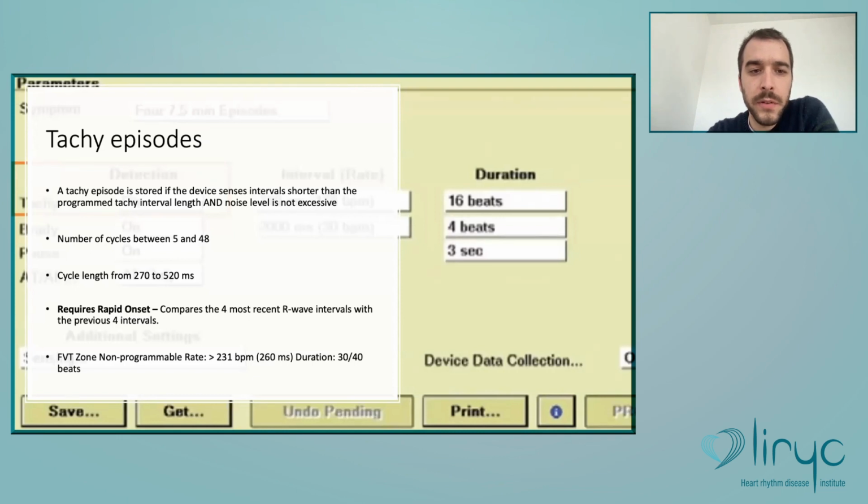A tachy episode will be stored if the device senses intervals shorter than the programmed tachy interval length, and the noise level is not excessive during these episodes. You can program a number of cycles between 5 and 48, and you also need to program the cycle length, from 270 to 520 milliseconds. To record a tachy episode, it requires a rapid onset. So the device will compare the 4 most recent R wave intervals with the 4 previous ones, and if it's above a certain cutoff, then it will be classified as a tachy episode.